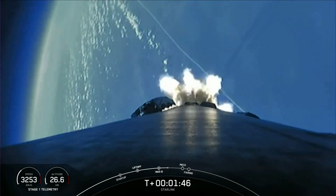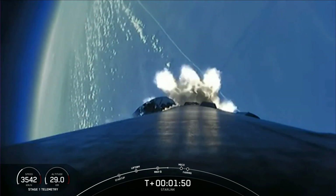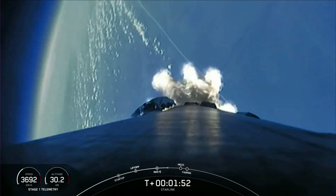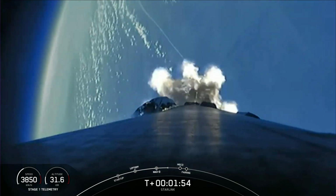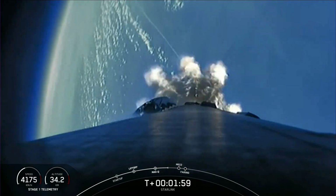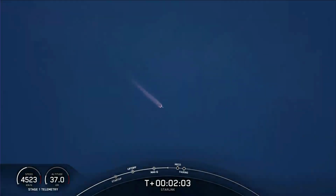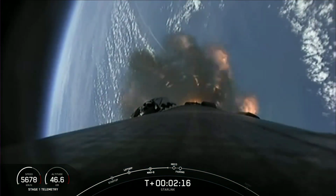MVAC engine chill is started. During stage separation, the first and second stages will separate from one another. The first stage will make its way back to our drone ship in the Atlantic Ocean for its landing attempt. And the second stage will continue with the third event, which is second engine start 1. This is where the single Merlin vacuum engine on the second stage will ignite and continue to propel the second stage along with the 49 Starlink satellites into orbit. Those 3 events should be happening here in about 20 seconds.